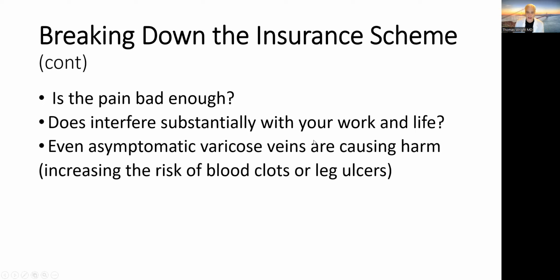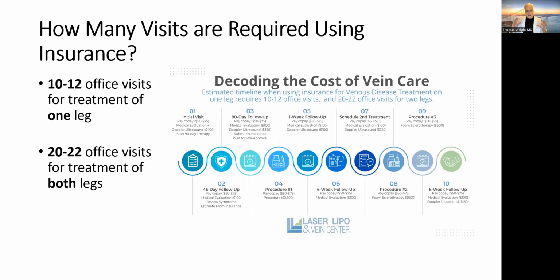Also the pain. The symptoms have to be enough that they're substantially interfering with your work and life. But even asymptomatic veins can cause harm. They increase your risk of blood clots and leg ulcers. So this kind of gets into the meat of it.